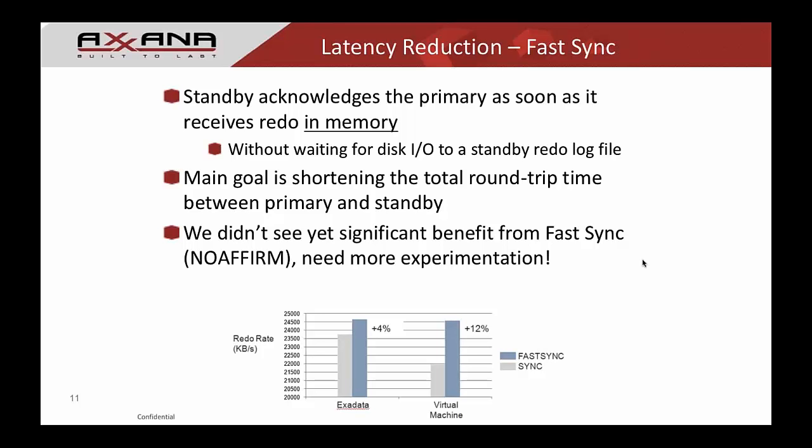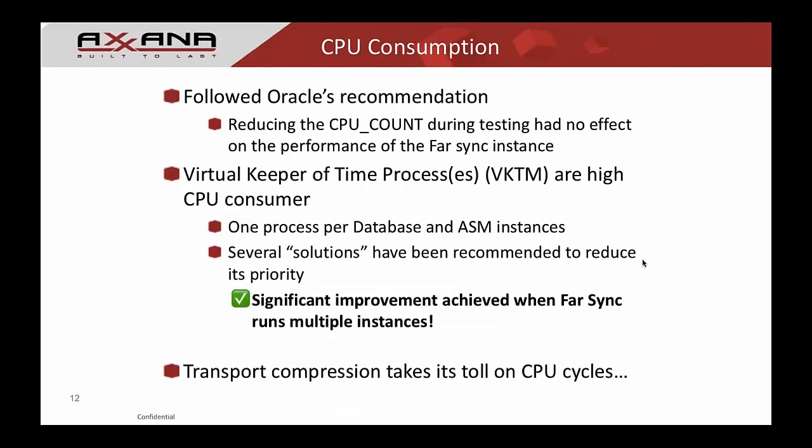Also, I'm saying it again to emphasize the topology: we used a FarSync hub with a lot of instances. When we ran just one instance from the primary through the FarSync to the standby, the behavior was very good. But when we had 16 instances at once, the behavior was not as we expected. So in this situation, with NoAffirm we didn't see any benefit. Let's talk about the CPU consumption.